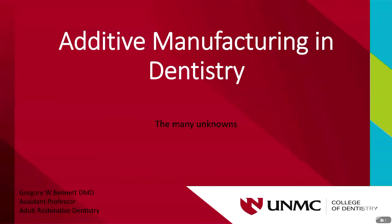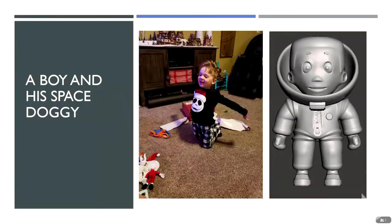Whenever I talk about 3D printing, I usually start with some sort of goofy story as a good example. And so when you learn 3D printing, just in the old days of learning to cast gold, you become an amateur jeweler. Nowadays, you become an amateur toy maker, so I always have my little octopi around. This is my little boy. He was three at the time at Christmas. I made him a rocket and a little Astro Boy. And when he looked at it, he told me, "Daddy, he needs a space doggy."